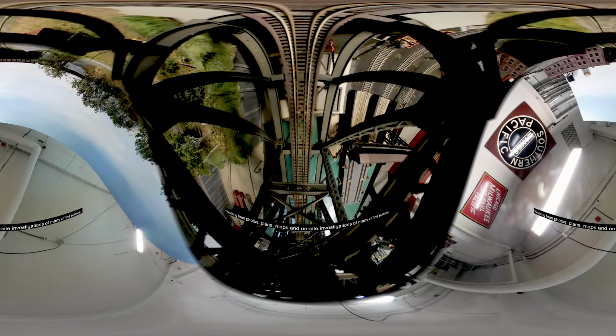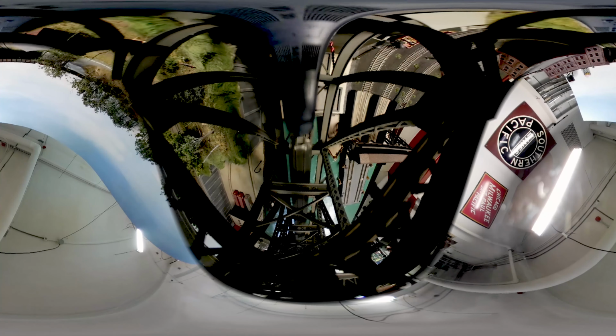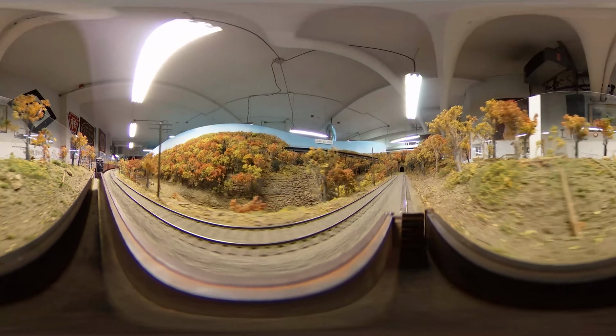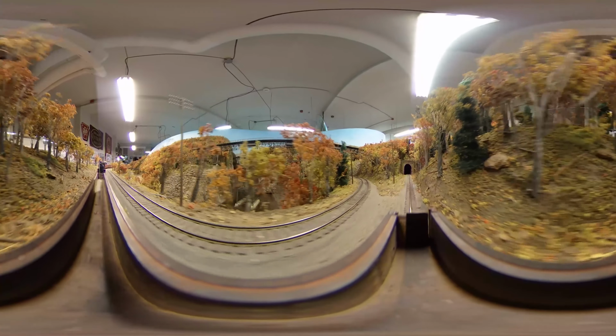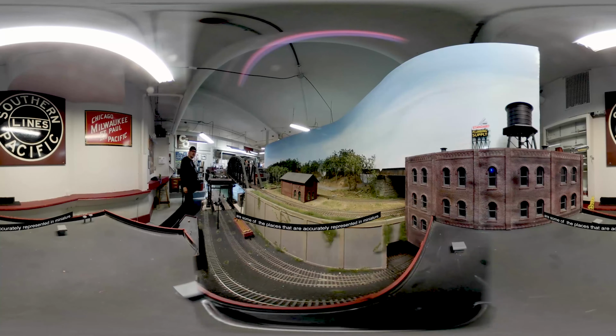Working from photos, plans, maps, and on-site investigations, many of the scenes, buildings, and bridges will be recreations of the actual prototypes. Geneva Station, Victor, Rochester Junction, and Caledonia are some of the places that are accurately represented in miniature.